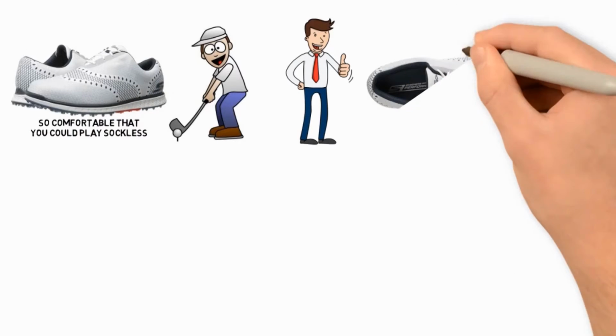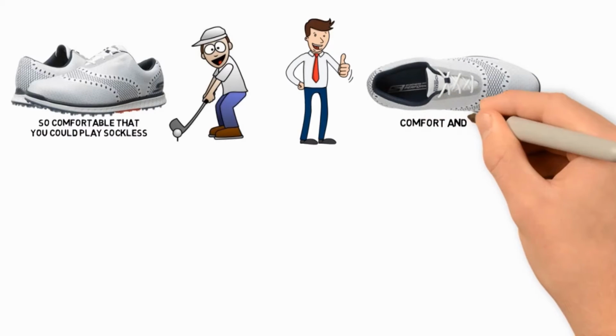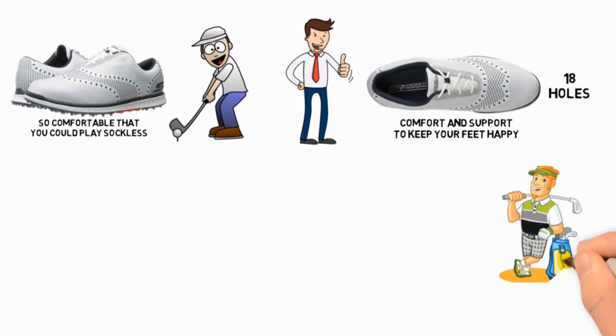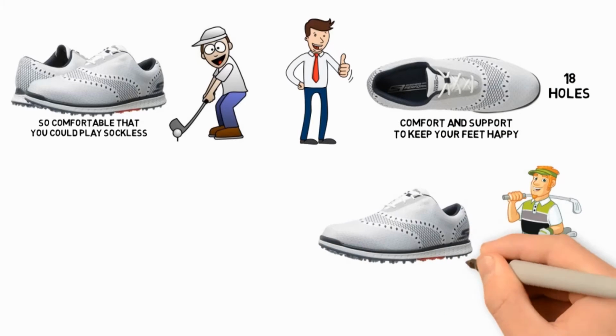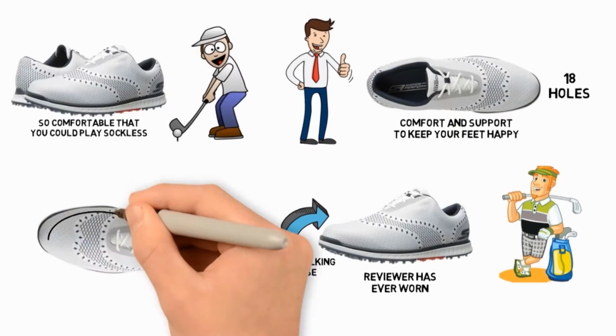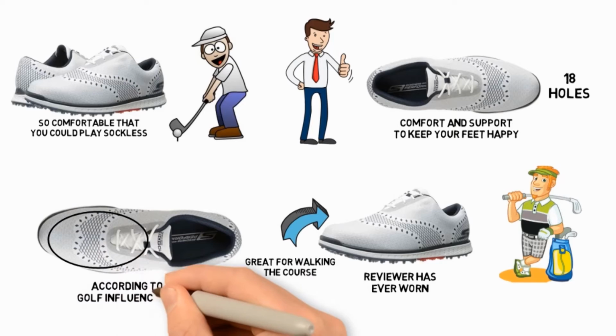The shoe's midsole provides just the right mix of comfort and support to keep your feet happy as you play all 18 holes. In its review, National Club Golfer says these Skechers shoes are the most comfortable shoes the reviewer has ever worn. Such a high level of comfort makes these Skechers shoes great for walking the course. You'll receive a perfect level of breathability with the Go Golf Elite 2, according to the Golf Influence review.